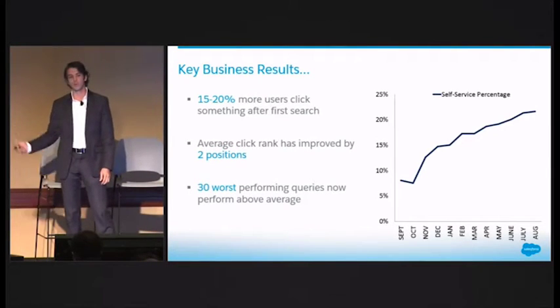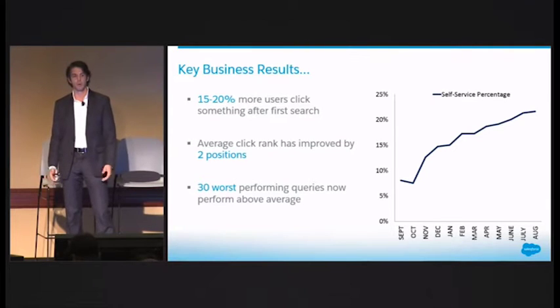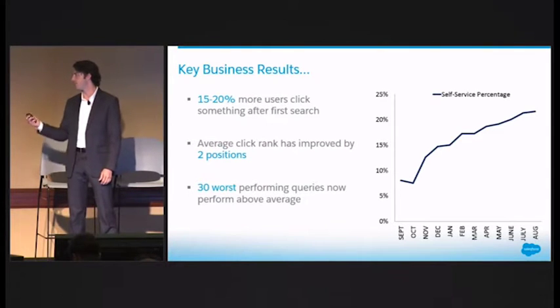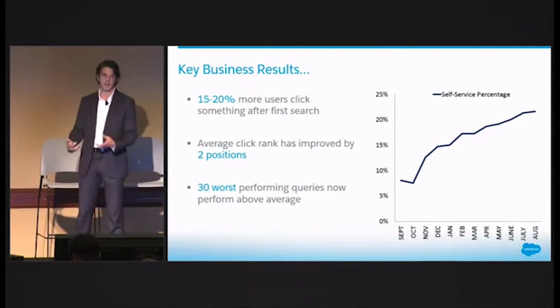And then our 30 worst performing queries were actually our most typed search results. So people would type in chatter, and there's just so much content that has chatter, right? So, I mean, they weren't getting the best content. Now we're getting that best content to you. We're making sure that people can find that stuff.